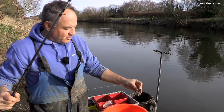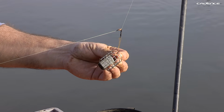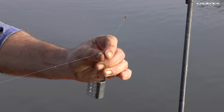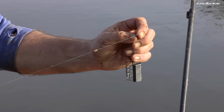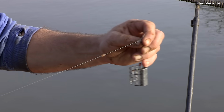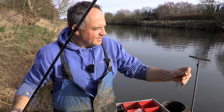I just thought I'd stop and show you the rig that I'm using, or the one that's been most successful. That's a 50 gram cage feeder, and I've got it running between a swivel stop and a gripper stop there. So it's on quite a short sort of bolt rig effect there. I suppose that's about 3 or 4 inches, that's all. I think that's helping to enhance the bolt effect of when I'm catching the dace.